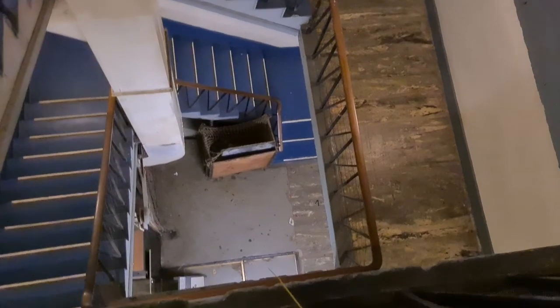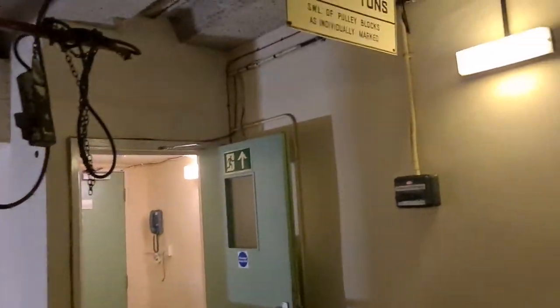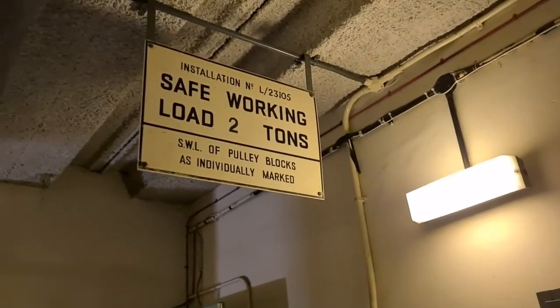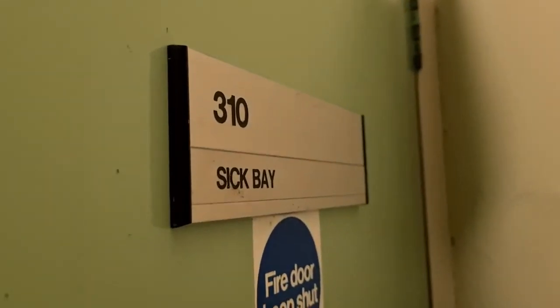To winch stuff up and down with. I read about that online as well. Yeah, it would be. Wouldn't have to use a trolley. The sick bay? Oh, brilliant. So this is just like the guys in the exit stairs. Oh, you can smell the medicine stuff in here, can't you?